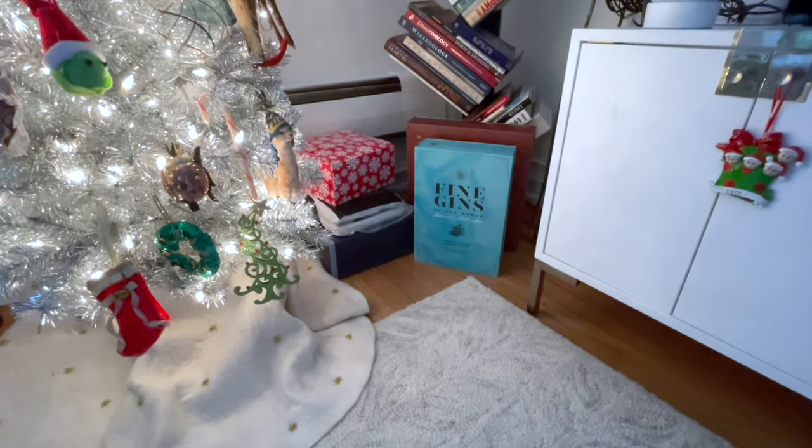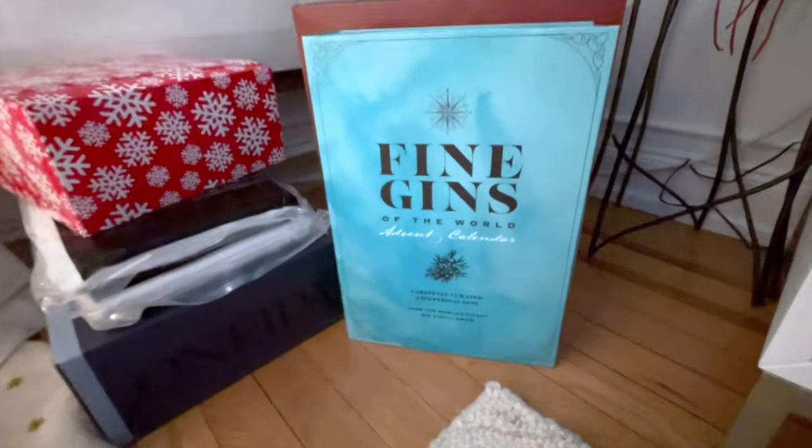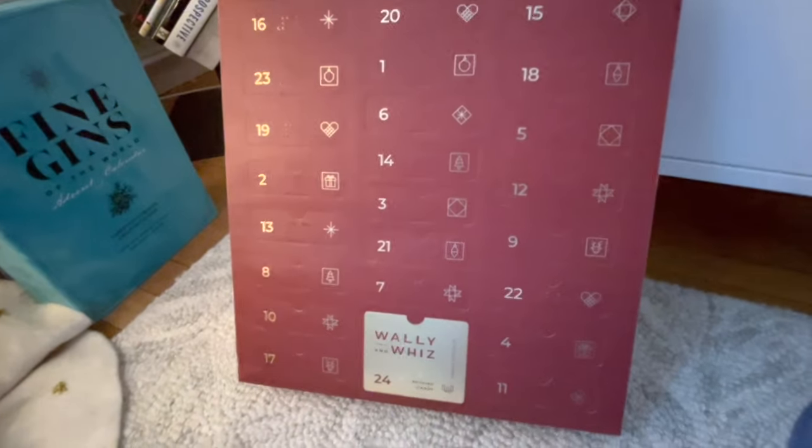The other advents I have are over here under the tree. I did get a 24-day gin advent. And I got a, hopefully you can see that. It's so dark. It says, hold on, let me pull it out. I got a candy one because, you know, who doesn't like a little sweet treat?